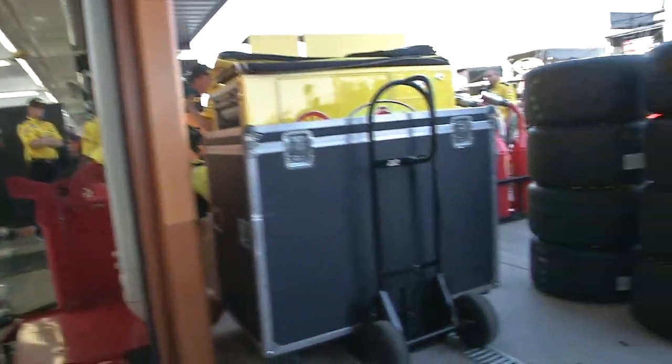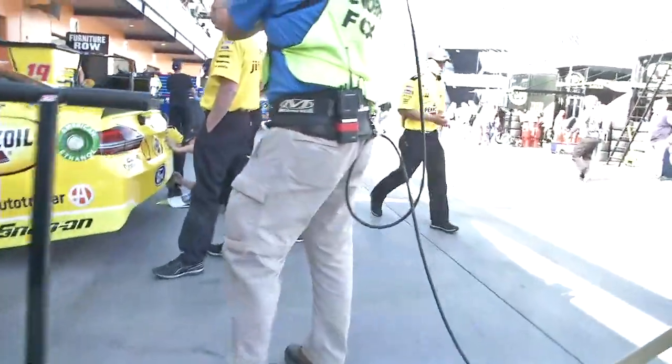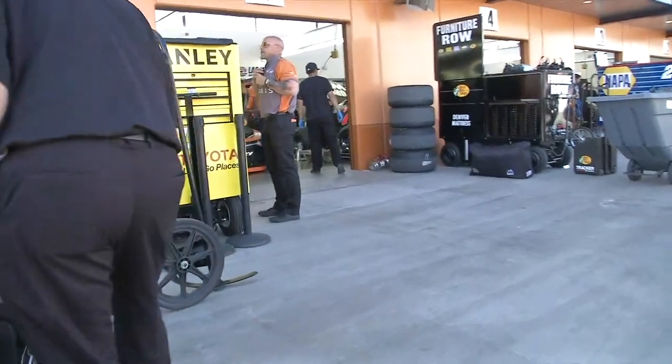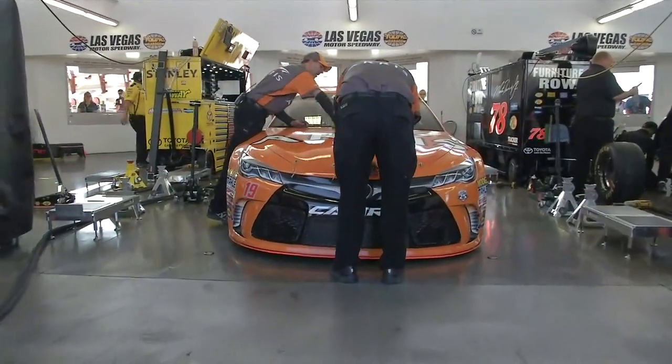You guys don't get to hear this, but this garage is loud today here at the Neon Garage. Las Vegas Strip is heating up. A lot of fun on the Strip last night for a lot of people. A lot of fun all weekend in Vegas because this is a fun time. One of the races a lot of people circle on their schedule.